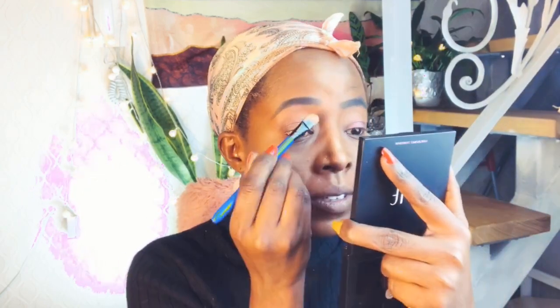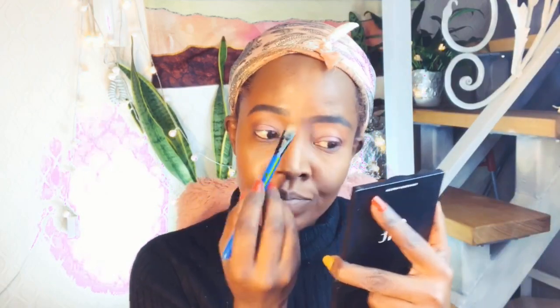To define my eyebrow, unlike most people who begin by doing this, I don't do that. I put very little product on my brush, and I'm gonna try to define the brow, and thereby I don't have to do a lot of blending. This one looks almost perfect, so I'm gonna begin with this one.